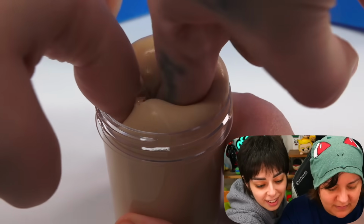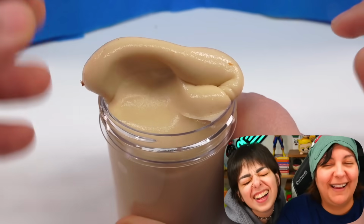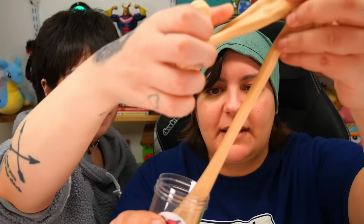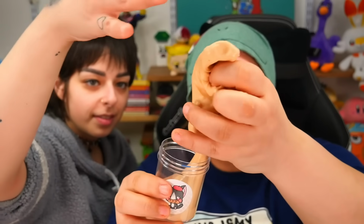It smells like vanilla. Yeah, it just smells like vanilla, which is not bread. It smells like cake batter. You want to touch it? Oh! Yeah, that is a nice texture. Not as sticky, nice and cloudy.